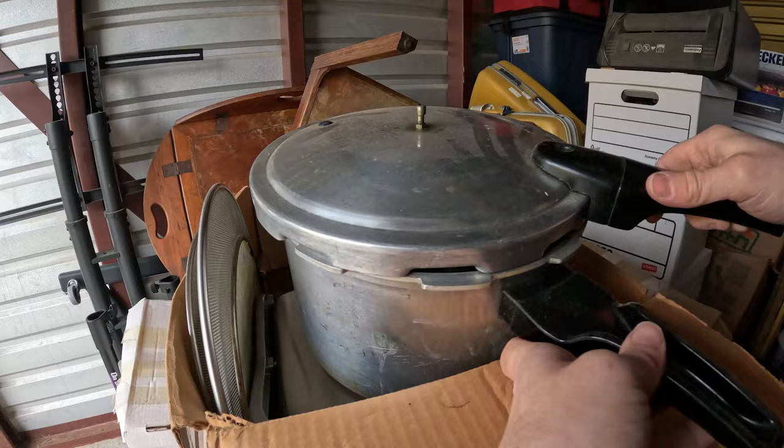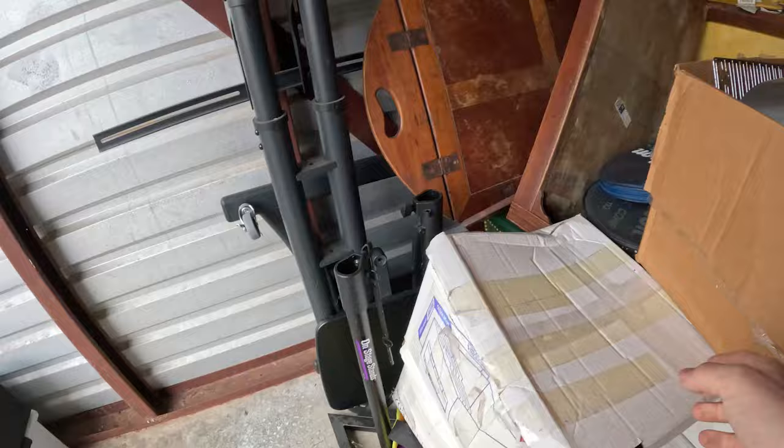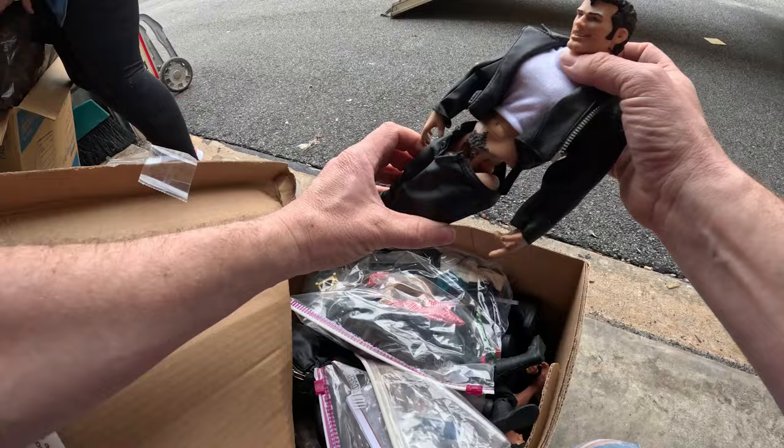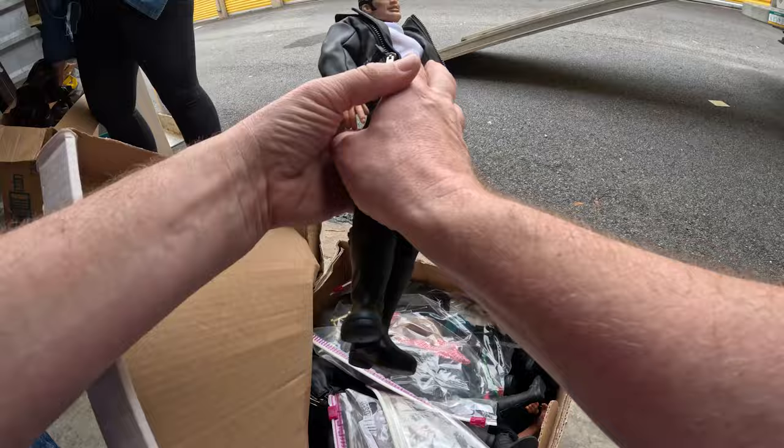Time to close it back. And then right here, let's see. It's in this box. Oh, what is this? We got some kind of dolls in here. I don't know. What are these? Oh my goodness. Okay, let me cover. These are like dolls, but they got parts. I don't know what these are. Look at all these clothes and stuff around.